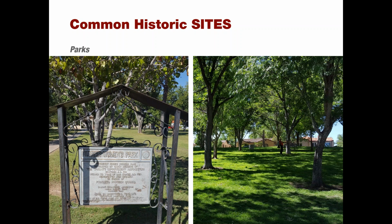And surprisingly enough, there are a lot of historic parks in the state. This is Pioneer Women's Park in Las Cruces. On the left-hand side, again, is just one of the oldest parts of the city. And on the right-hand side is Spruce Park in Albuquerque. It's been really interesting because I've had the opportunity to work with New Mexico State Forestry this last year on tree inventories in all 33 county seats in the historic district. And so that's been a really interesting way to start to understand the historic landscapes in all of our communities, and kind of looking at these historic parks.